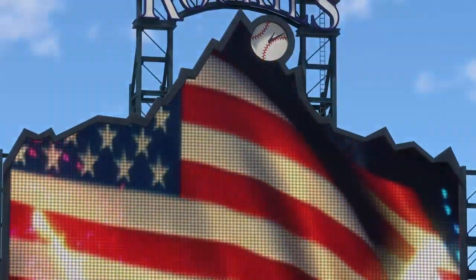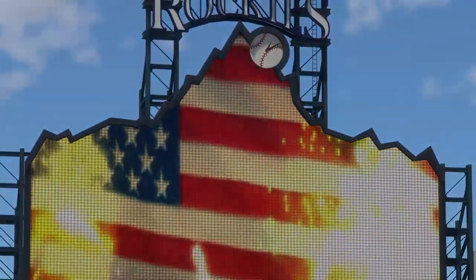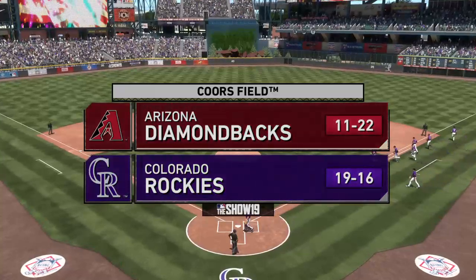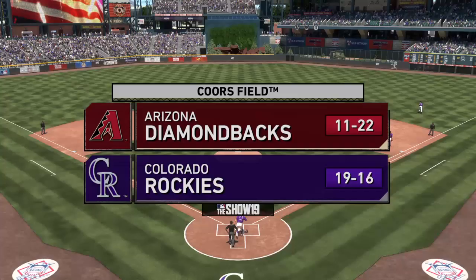It's a beautiful day here in the Mile High City as we welcome you to Coors Field. Today it's the rubber match of this 3-game series between the Arizona Diamondbacks and the Colorado Rockies. It's Rockies baseball on the show, and it comes your way next.